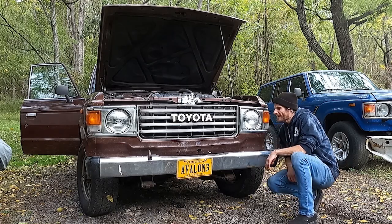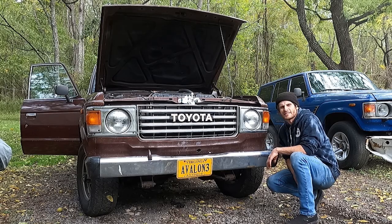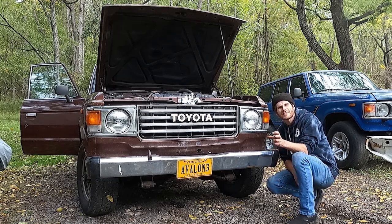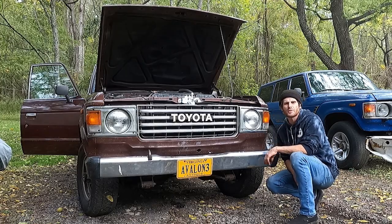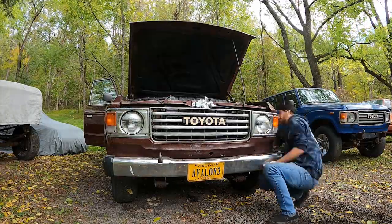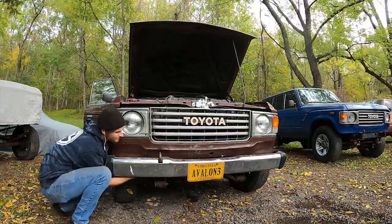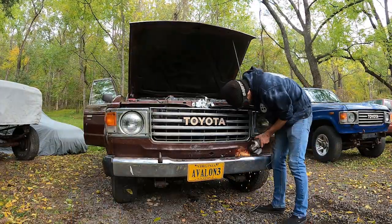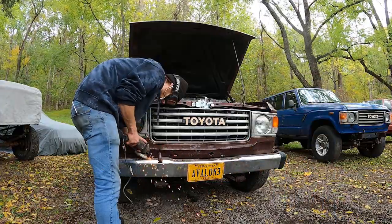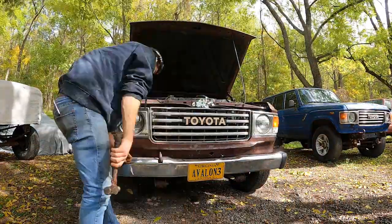After we got this bumper back in shape in the front end of the 60 series, the customer reached out to me and says he's got a little bit of a surprise for this old truck and he wants me to remove the stock bumper. So that's what we're working on. We're fighting with the carriage bolts and all the rusty hardware that holds it to the front end of this truck. But we almost got it off, and then I'll show you what he's giving us.